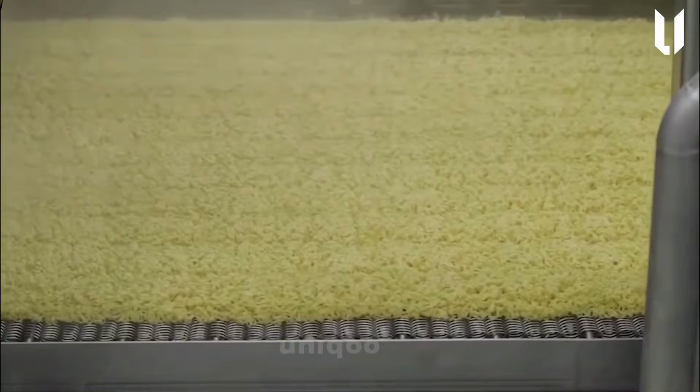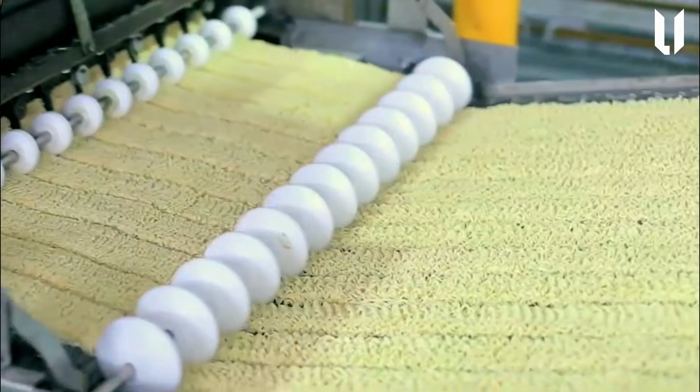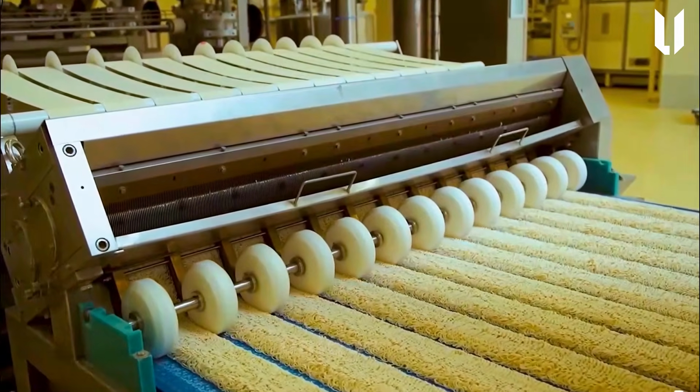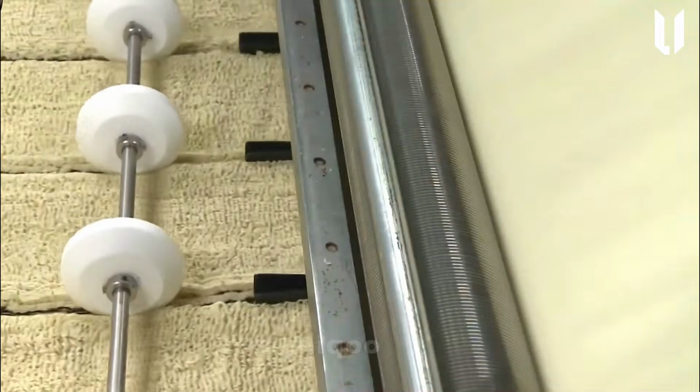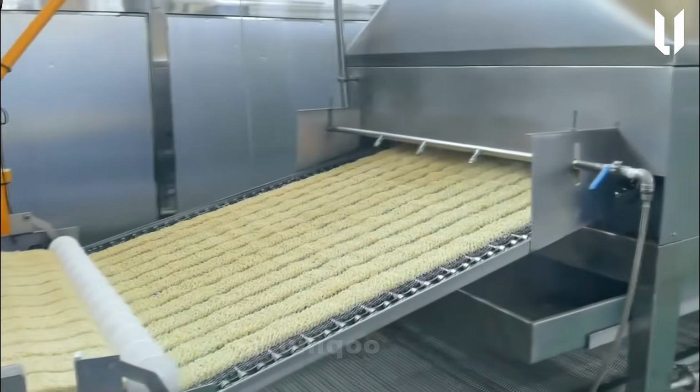After steaming, they go through a shaping process to form the familiar noodle blocks. To remove moisture and preserve them for a long time, the noodles are either deep-fried in hot oil or air-dried. Once dried, they are cooled and checked for quality.